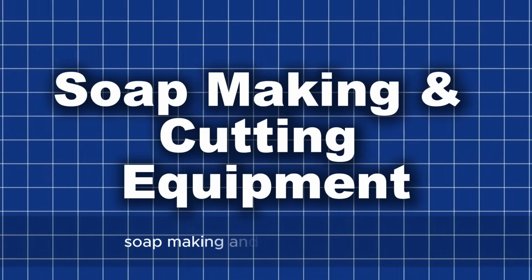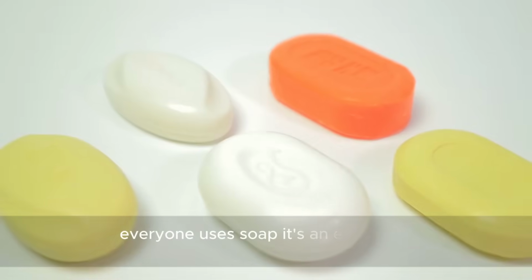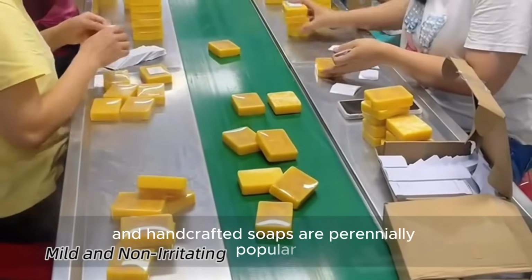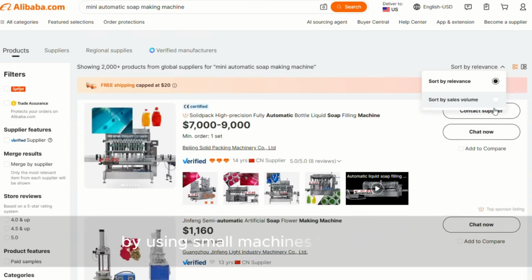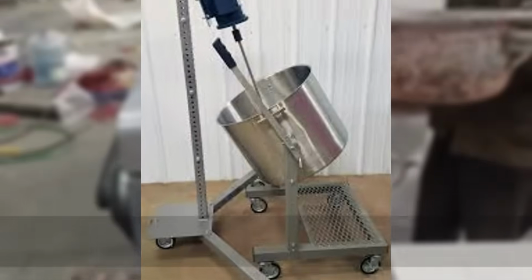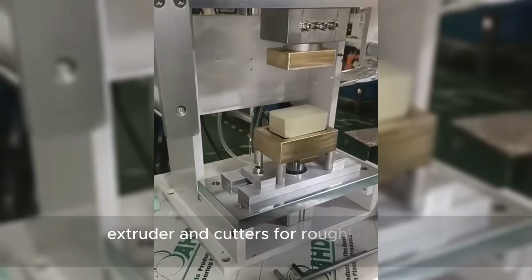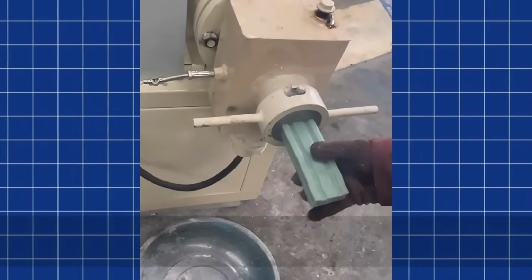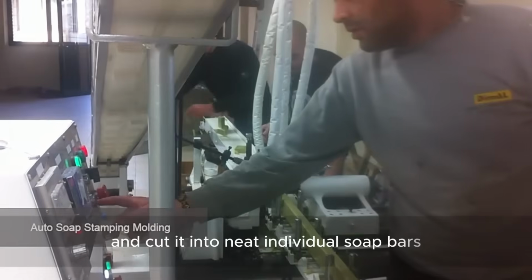Soap making and cutting equipment. Everyone uses soap. It's an everyday essential. And handcrafted soaps are perennially popular. You can step up from purely handmade methods by using small machines. For example, Alibaba lists mini soap production lines, including mixers, a plotter, extruder, and cutters, for roughly $2,000–$3,000. These compact machines can mix soap batter, extrude it into long bars, and cut it into neat individual soap bars.